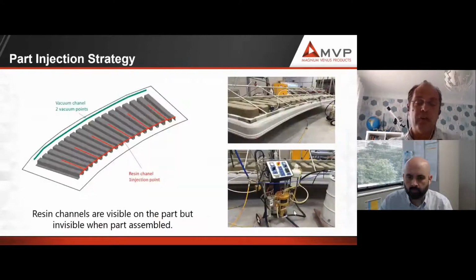So for that, we have to develop a possibility to inject the part faster. Just a resin channel all around the corrugated part will be very complicated because you cannot guarantee that the resin will arrive exactly in the middle. Why? Because if you want the resin to arrive exactly in the middle of the mold, you have to play with the flexion of the countermold. And here there is no flexion.